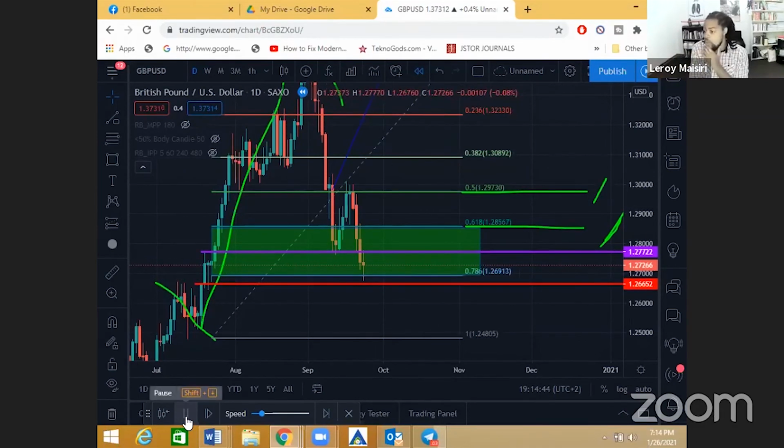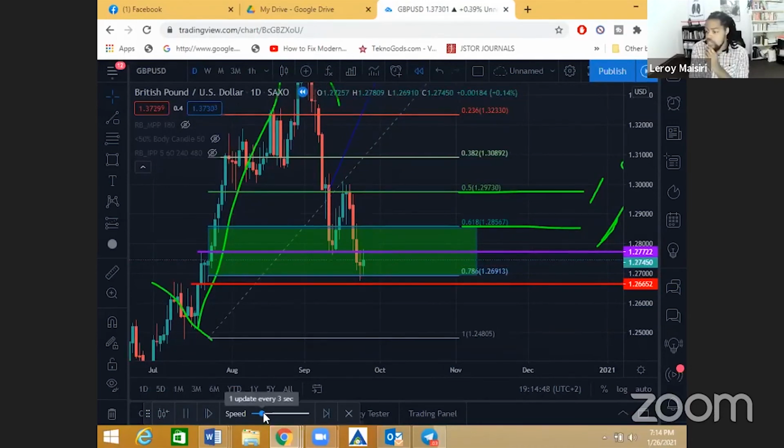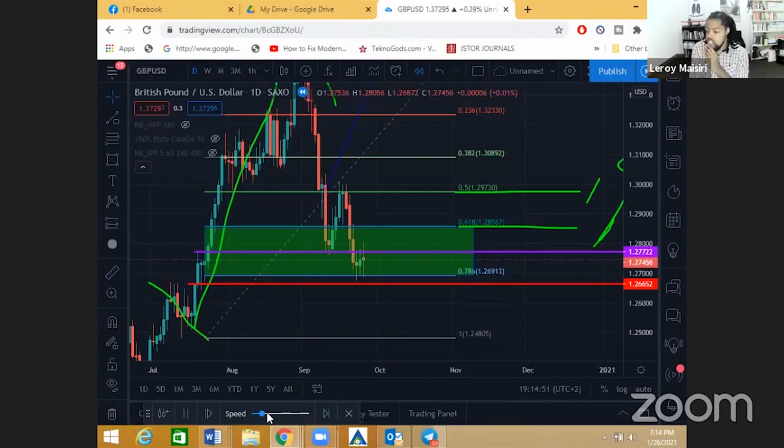Let's see if stop loss would get hit or if it wouldn't. I don't know. I'm just going to increase the speed now because of time. Price is maintaining that golden ratio, fighting for its life. Bears versus bulls.